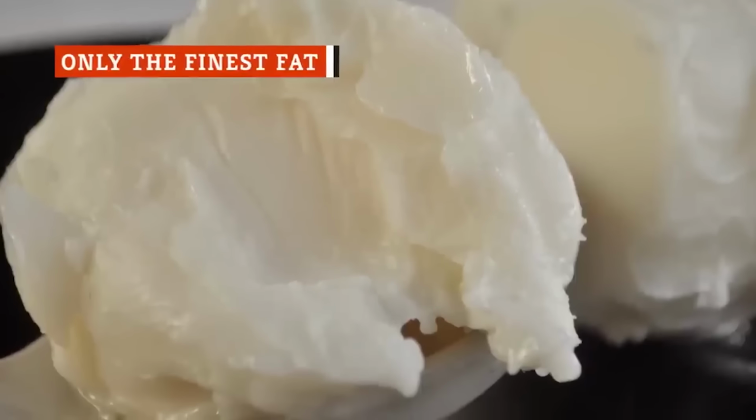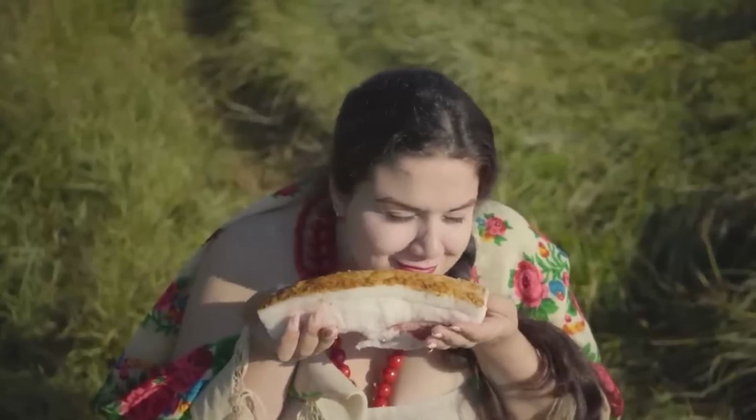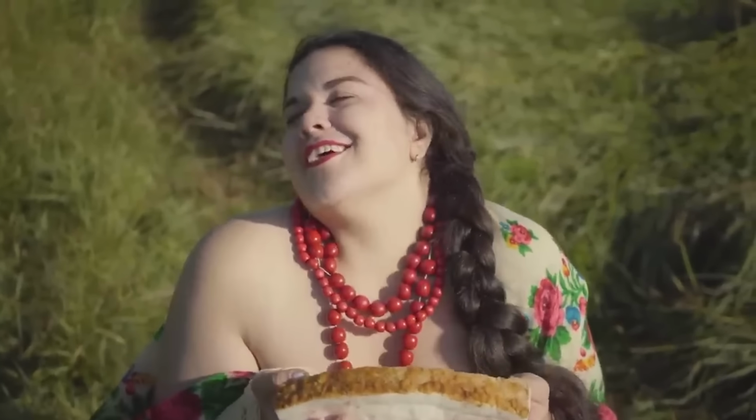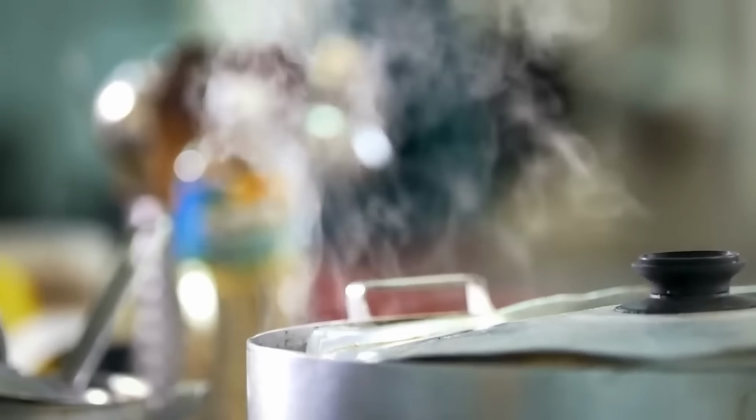To make good quality lard, you need to start with good quality pork fat. Most importantly, you should ensure the fat you use is fresh, since the fresher the fat, the fresher and cleaner your lard will taste. So, you know, don't just go dumpster diving for the stuff.